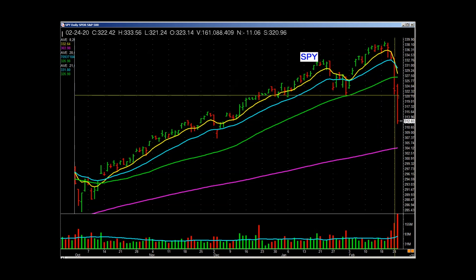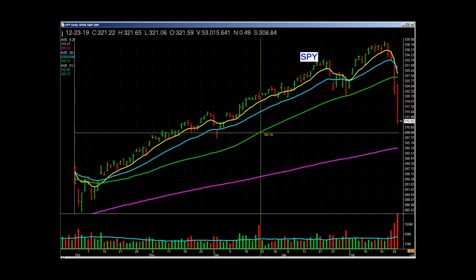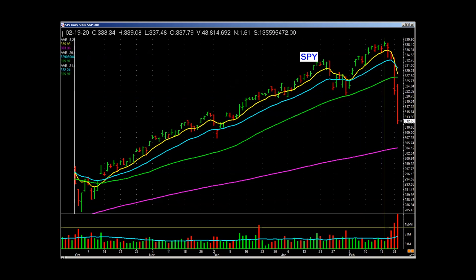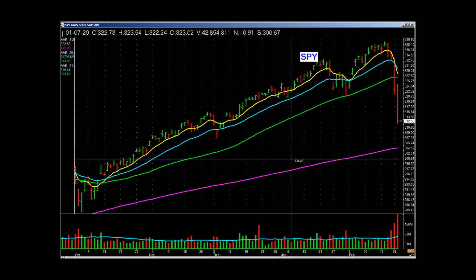Gaps up, and it does it. Look at the volume. You think we're the only people in the world that do this? I teach this, by the way, okay? I teach this in the class and things. Look at that. That ain't mom and dad selling. That's serious volume. Serious. This day here is talking. This day's screaming, get out.